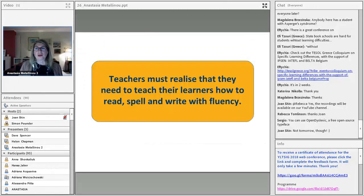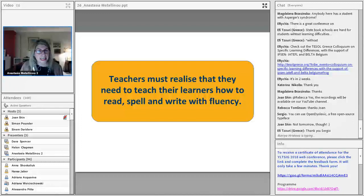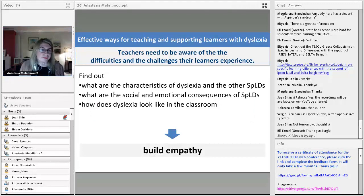Now, I'm going to suggest various ways of supporting learners with dyslexia and other specific learning differences, how we can teach them effectively, but I'm going to take a holistic approach. Obviously, in this session, there is not enough time to go through in detail, but I'm going to give you a general view of what you can do.